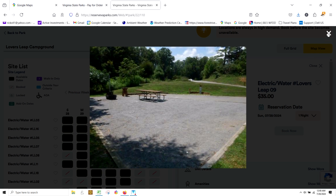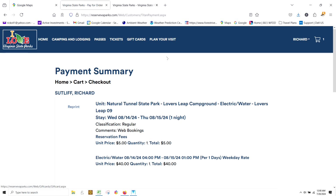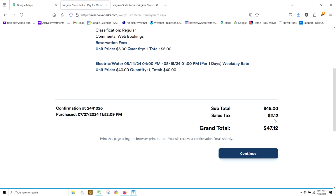So we'll book that. And when we get to the pay by, we've booked this for our trip to Michigan already, so you don't have to watch that. But the total price, once you get the thing, is there's a $5 reservation fee. For non-residents, it goes up to $40. It's not $35. And they charge you tax. Total price is $47.12, which is almost $50.